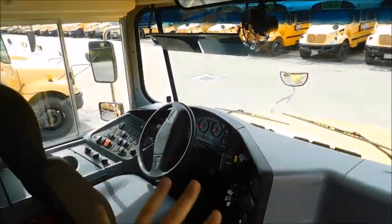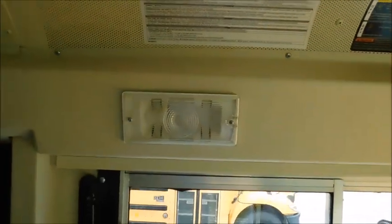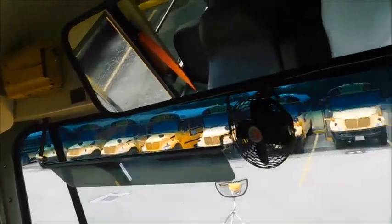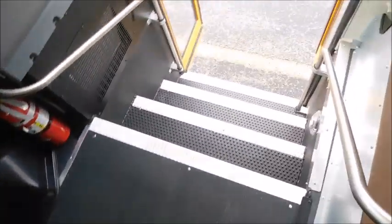Anyways, the interior is pretty much the same. It does not have the little storage compartments like ours do. I also noticed that this driver dome light was one of the small ones and not a bigger one like ours have. This is just the inside of the bus: there's the switch panel, gauge cluster, and step well. We'll go outside real quick.